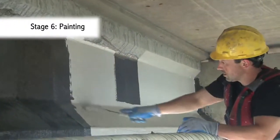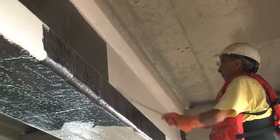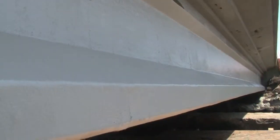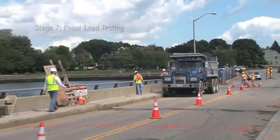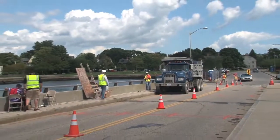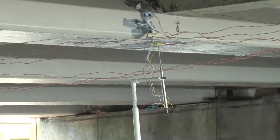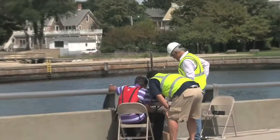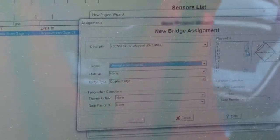Stage 6, painting. After the beams were wrapped with the carbon fiber, they would then be painted, giving the bridge a uniform and restored look. Stage 7, proof load testing. Upon completion of the bridge restoration, a proof load test was performed on each span that was repaired. The proof load test was measured, and the bridge capacity exceeded its original 19-ton limit.